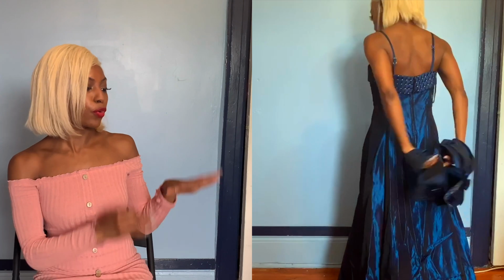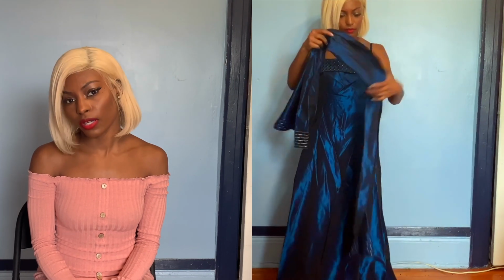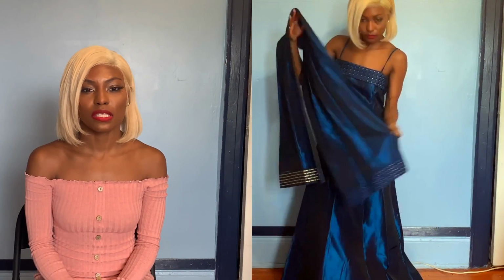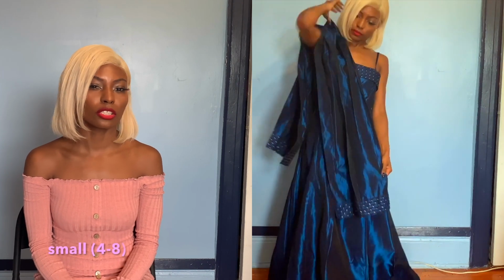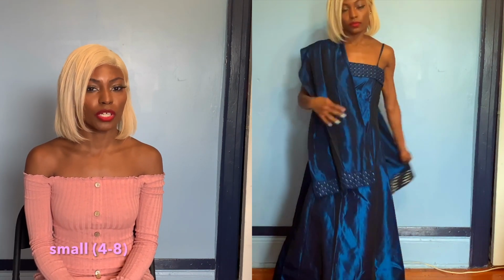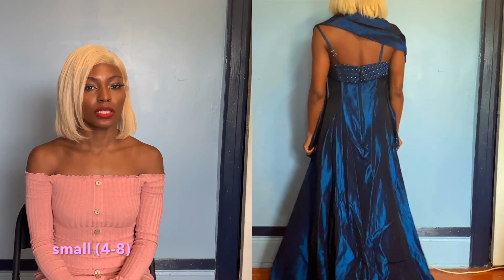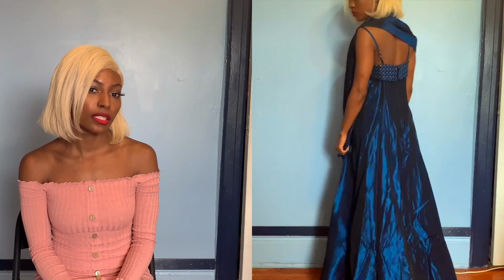So this next dress is, I don't know what color this is, but it's a beautiful multicolored dress and it comes with the shawl, and it is pretty long, and what size is it? I believe it's a size small or something. It fits pretty big on me, so I think it can be somewhere between a size 4 to 8. I'm not too sure, but I believe so.